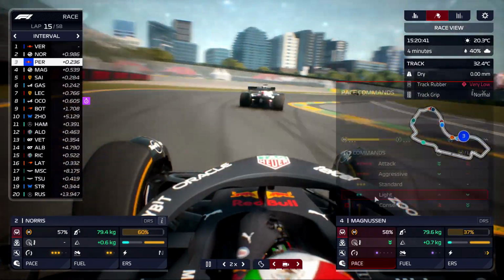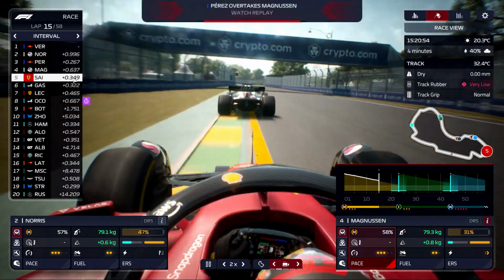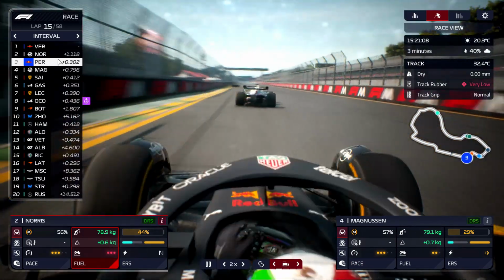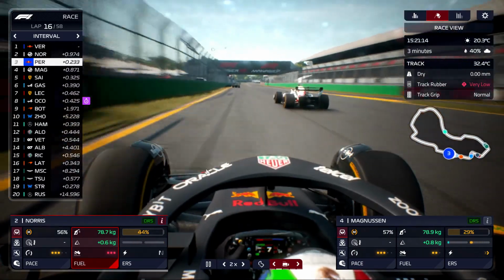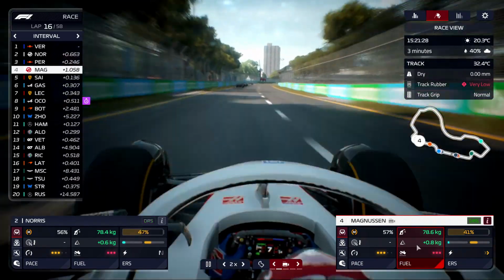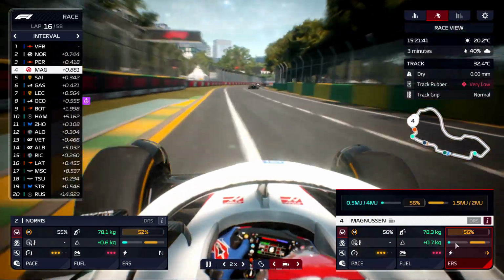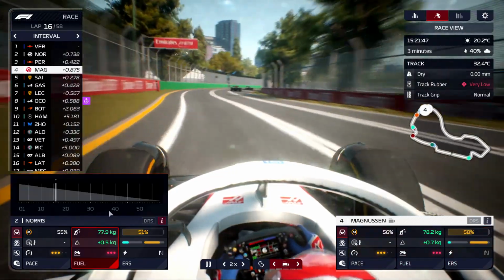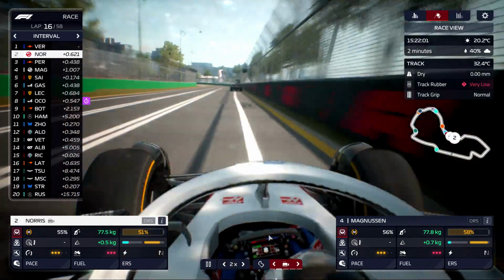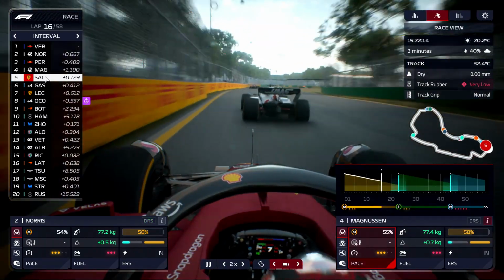Okay, that was a failed attempt. It was awful. But, you know what? It's probably gonna happen eventually, so. Yeah. And we lost DRS. Okay. Okay, that's awful. Oh, we got it. Thank goodness. K-Mag putting the DRS now. As now, Lando with more pace, hopefully she can get the move done. We'll see. Not in DRS, Mag, but still defending on something.